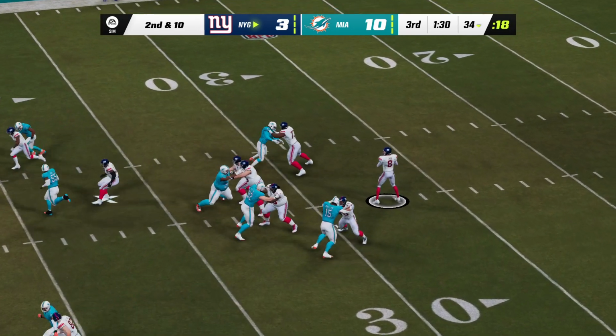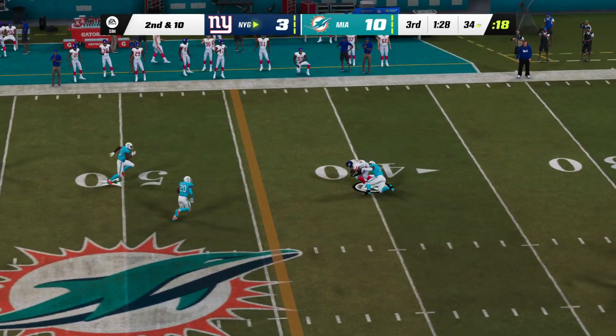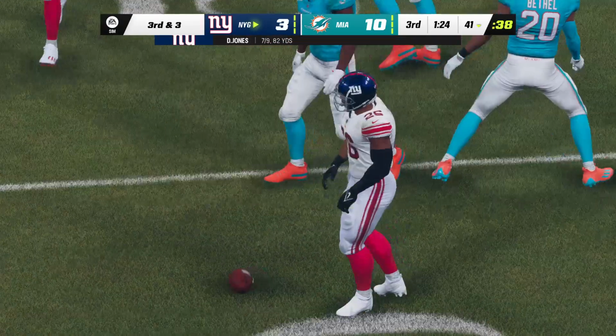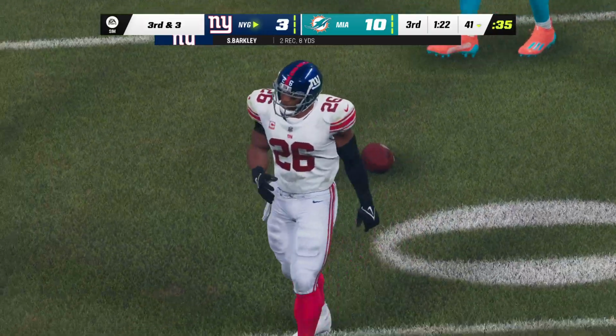To throw again on 2nd down. Jones to Barkley on the check down. They get 7 out of that, so they're left with a 3rd and 3.